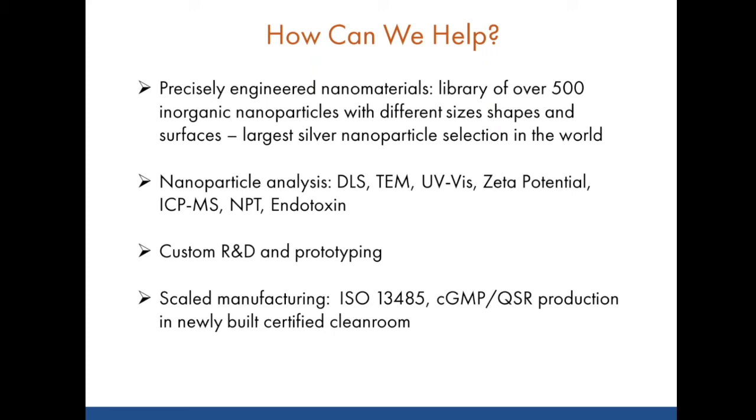And then really our long-term goal is to link up and partner with people to do custom R&D and prototyping and eventually bring that out to scaled manufacturing. So we have a number of companies that are either in commercial right now or very close to commercial, where we're making things under ISO 13485, which is the medical device regulations associated with building these types of materials and devices, and then the quality system regulations, which is the GMP production. We've got a newly built clean room, so we'll be up and going in another month and be fully certified and have a place where we can produce finished medical devices. So we're excited about that, and we're excited about teaming with all of these people that have great ideas and just help them get to market.